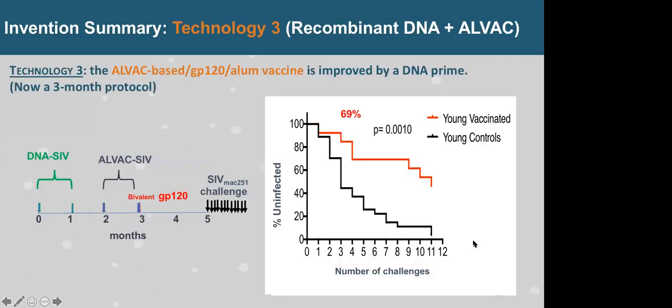So we tried a variety of things, which I don't have the time to take you through, and we had a lot of failure, actually. Many studies, we changed the adjuvant, we changed the vector, we changed a variety of things. Anyway, to make the story short, I'm showing you only the good results.